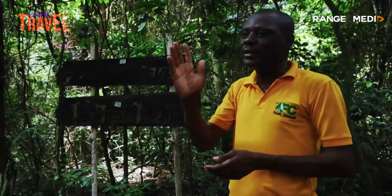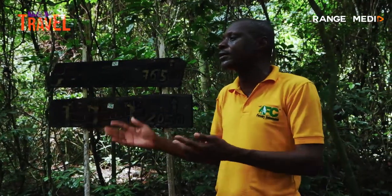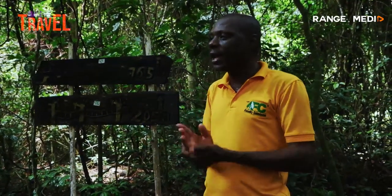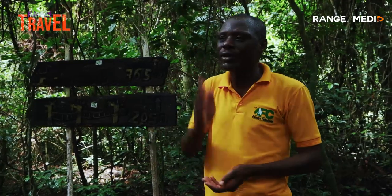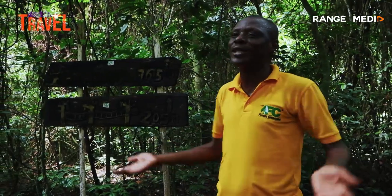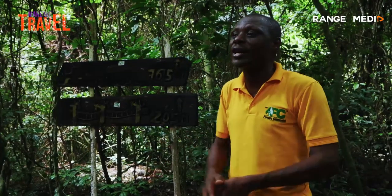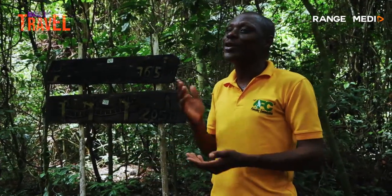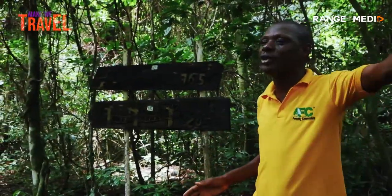There are 7 bridges with 6 platforms. That means at the end of each bridge, there's a platform where you can stand, look around, admire nature, then take your private photos. The canopy walkway is 350 meters long, and the height ranges from 11 to 40 meters above ground. All human beings are not the same. Some may be fine with height, others not. This is a fact that you cannot dispute. It's nature. So just after the first bridge, there is a shortcut or bypass straight to the exit.